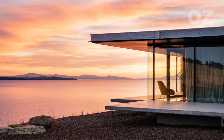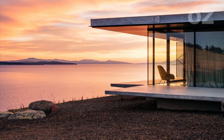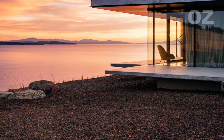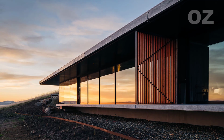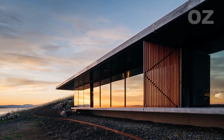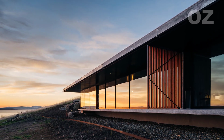The Point reminds us that a home can be more than just shelter. It can be a canvas for creativity, a connection to the environment, and a source of constant wonder. If you're ever in Tasmania, be sure to add the Point to your list of must-see locations.